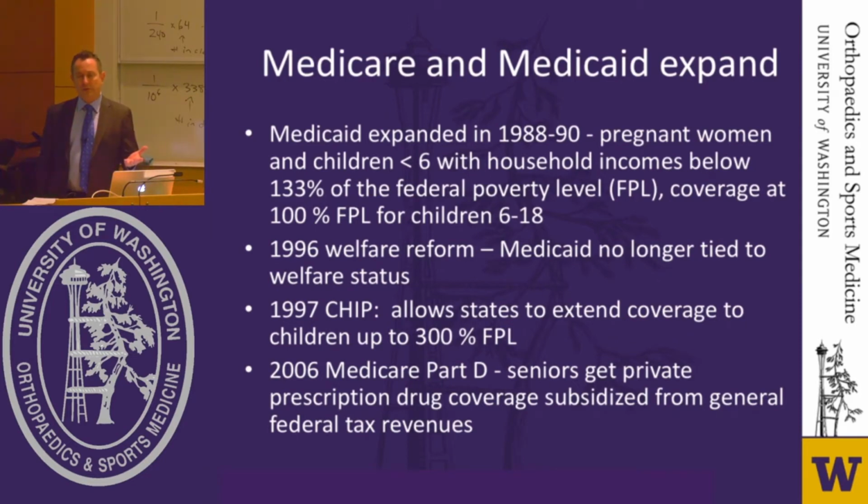Why would you do this? Well, there's no point to an individual going out into the job market if they're going to lose all their benefits. In 1997, CHIP, Children's Health Insurance, allows states to extend coverage to children up to 300% of the federal poverty level, which is about $25,000 for a family of four. So that's up to, for a family of four, for example, $75,000 family income.